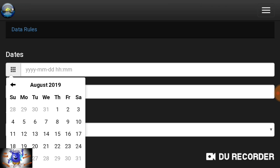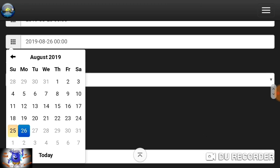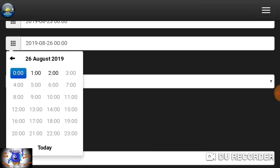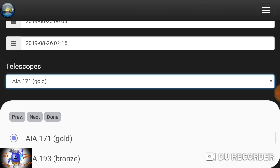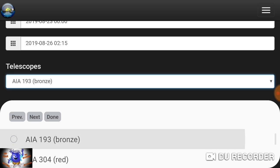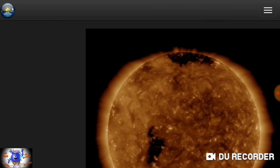So anyway, you enter the start date and time that you want to see, and then the end date, which we'll just set to the most current, and then you pick your angstrom. Basically, what color you want to look at. It looks at different wavelengths of light, and we see different things in different wavelengths. We could start talking about different materials, like helium and all those kinds of things, but I'm not going to go into that. That's very time consuming to explain. So we're going to look at the 193. This is typically the one I go to to show you guys coronal holes.